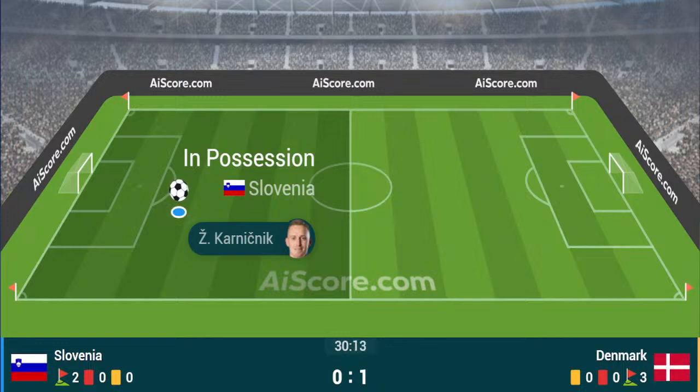Schmeichel passes out to Vestergaard. Now back into the middle for Christiansen. Onto the right hand side for Andersen. Andersen's pass forward. Flicked on this time for Vind. Passed all the way back to his goalkeeper from Durkasic.